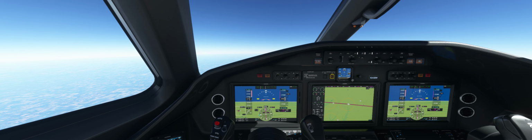All right, we got an 80 knot tailwind. We are at 39,000 feet. We'll set our speed to 850, which we will be able to get. You see this bug right here. Shows it's still below the barber pole, so no overspeed problems.